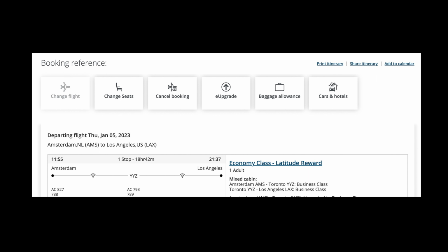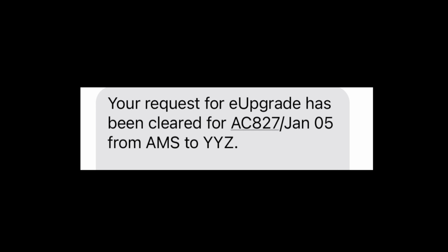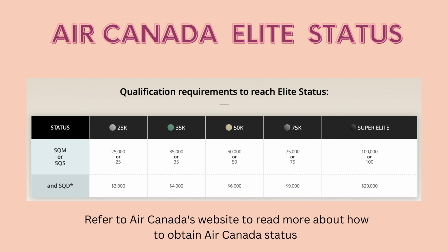Once the seat is booked, you will see this option to submit an e-upgrade, and in the next few seconds, you will get a text message saying you are upgraded and will be able to select seats. Now we know that e-upgrade credits are so valuable. How do we get them? Like I said before, e-upgrade credits are Air Canada's special currency. You can earn e-upgrades by gaining Aeroplan Elite status with Air Canada.